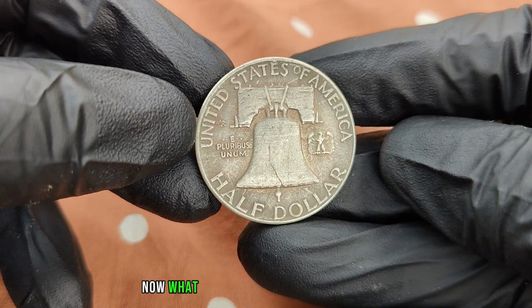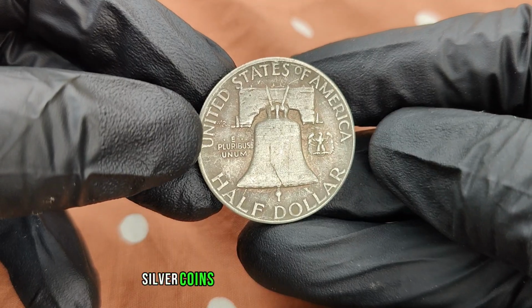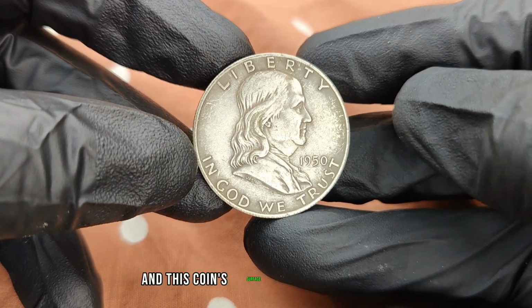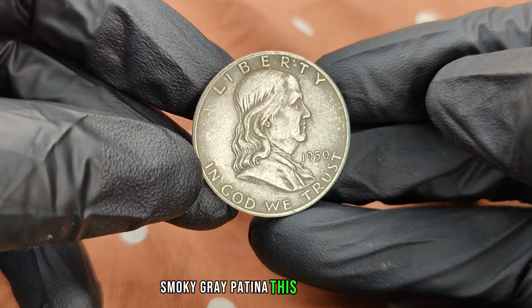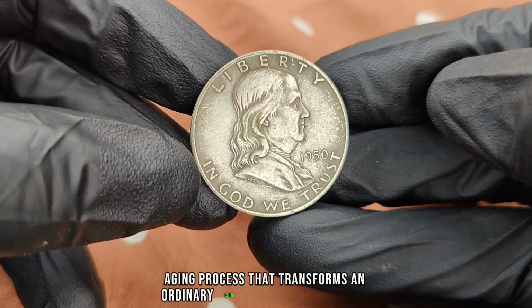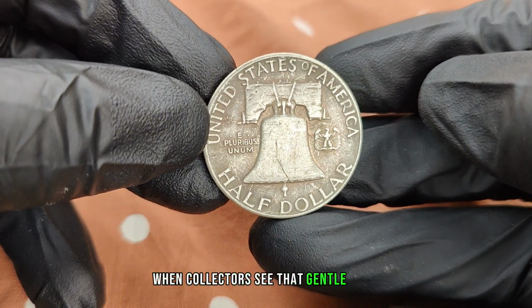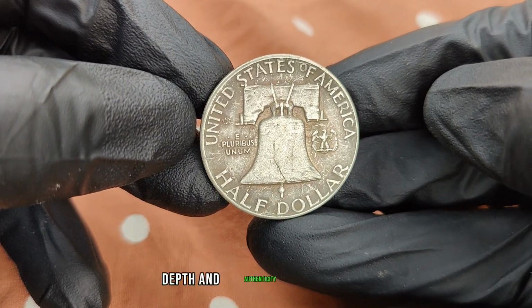Now, what makes the gray shade so special? Over time, silver coins develop natural toning based on how they are stored, and this coin's surface has matured into a soft, smoky gray patina. This isn't damage, it's beauty. It's a cloak of time, a natural aging process that transforms an ordinary coin into a relic with soul. When collectors see that gentle gray sheen, they don't see wear, they see history, depth, and authenticity.